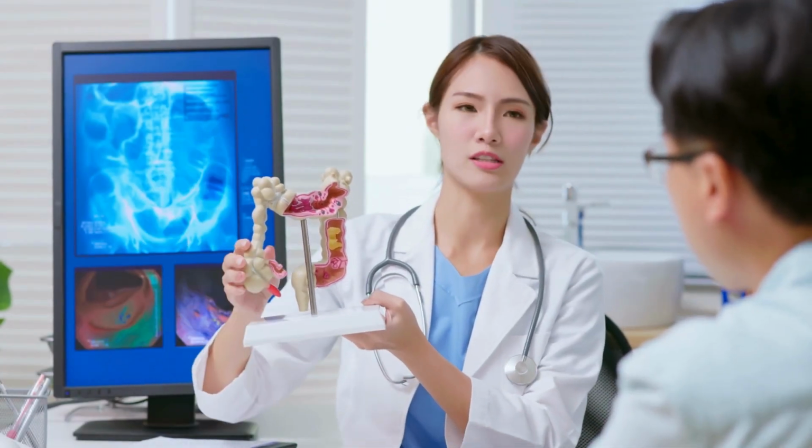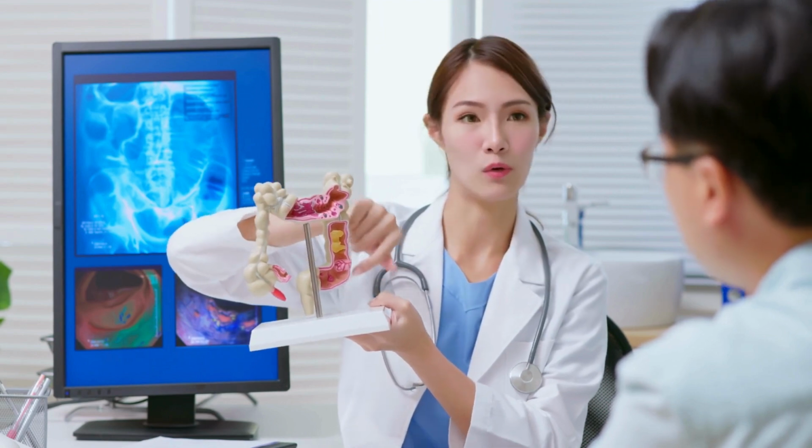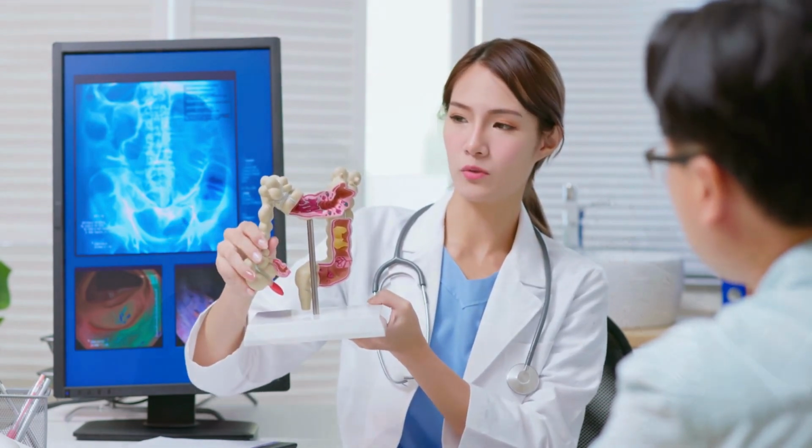Doc, what's a colonoscopy? Well, a colonoscopy is a procedure that allows us to examine your colon or large intestines. We use a device called a colonoscope, which is inserted through the anus and passed through your entire colon.